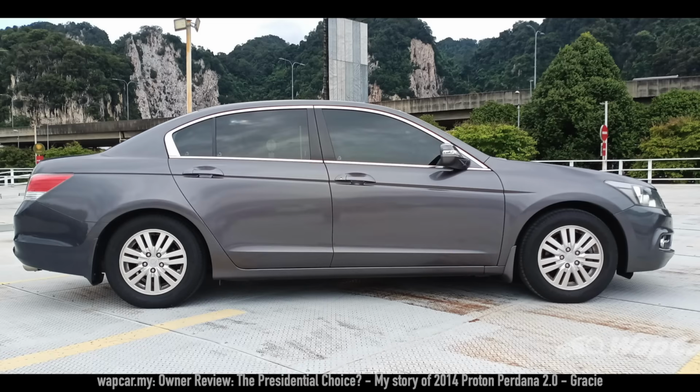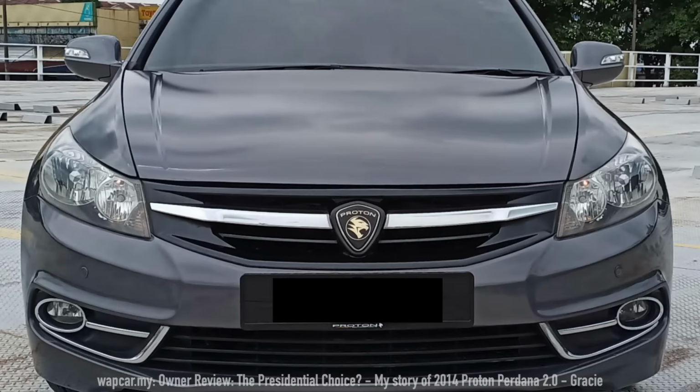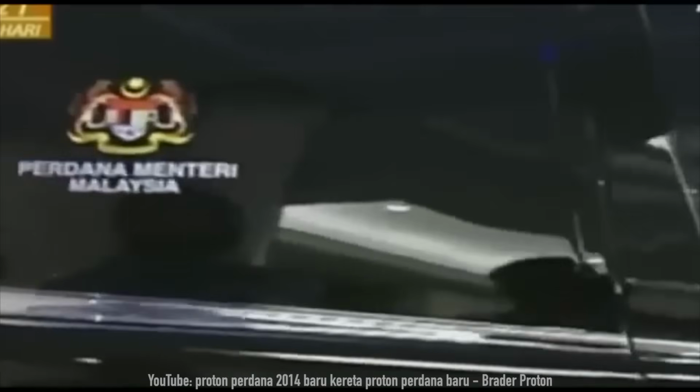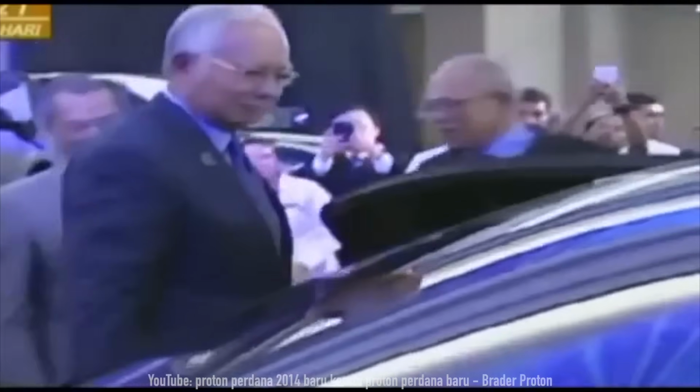From the outside, it's pretty easily recognizable as an Accord, but the front end does have a different bumper and grille. And I have to say that Proton logo is pretty cool. The trunk lid has some added chrome trim that we didn't get in our version, but the Perdana was intended to be an upscale executive car for Malaysia. In fact, it was the official government vehicle. And for the first phase of the vehicle's launch, the Perdana was exclusively sold to the government.